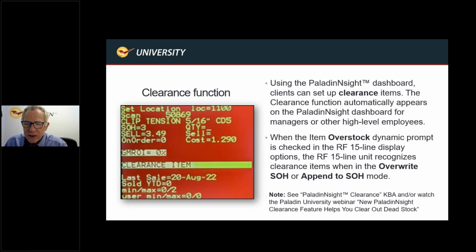Clearance function, here it is, says clearance item right there. Using Paladin Insight Dashboard, clients can set up clearance items. I don't know if you've seen this yet or not, but I did a webinar on the clearance feature about a month ago.